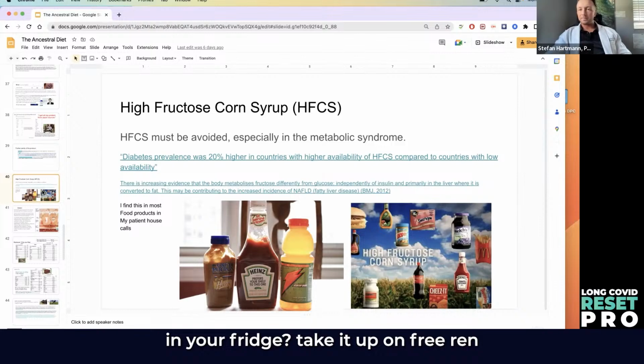It's taking up free rent. To get rid of it, right? But we know that diabetes prevalence is 20% higher in countries with higher availability of high fructose corn syrup compared to countries with low availability.